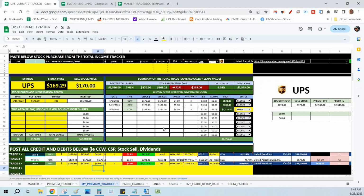So this is sort of my back office here with this UPS trade. And again, I have one of these for every single trade just so I can calculate how much I've made over the time frame for which I'm trading the stock. And I can also see when I'm profitable. Let's go ahead and look at UPS right here.